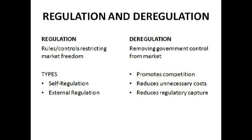Deregulation is basically removing government control from the market in order to free it up, promoting competition and more efficiency. If we've got more firms, obviously less restriction on output, and we can reduce the risk of regulatory capture, which is when regulatory agencies are influenced by firms, which we might have with self-regulation, or even external regulation could happen. It's a form of government failure as it happens.